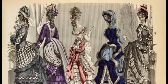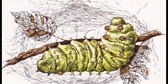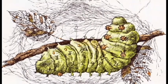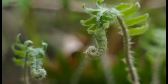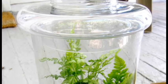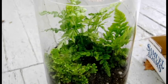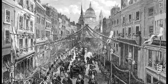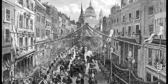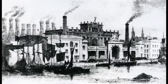The year was 1827. A medical doctor and botany aficionado called Nathaniel Ward wanted to observe the development of a cocoon in a covered jar. After several weeks, he noticed a tiny fern was growing inside the jar. This happened because moisture would get trapped in the top of the container during the day and go back down as the sun did, keeping the soil moist. He was blown away by this since he had been trying to grow ferns for years and he failed due to the over-contaminated London air.